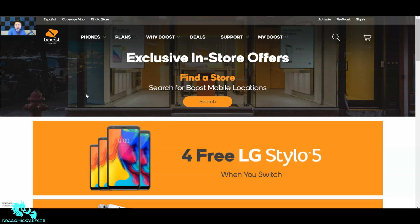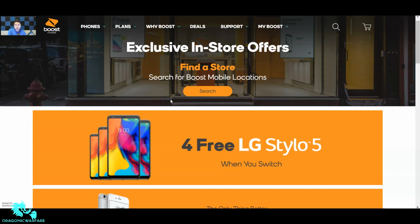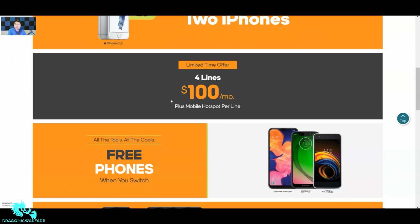So you cannot get this online or anything like that, or through Walmart or anything like this. Like I said, you have to get it through an authorized agent location. So that's why you can search for Boost Mobile locations right there. But let's go down and let's get to it, guys. It's gonna be a very short video.